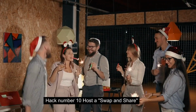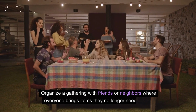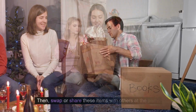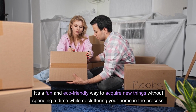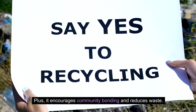Hack number 10, host a swap and share party. Organize a gathering with friends or neighbors where everyone brings items they no longer need or use. Then, swap or share these items with others at the party. It's a fun and eco-friendly way to acquire new things without spending a dime while decluttering your home in the process. Plus, it encourages community bonding and reduces waste.